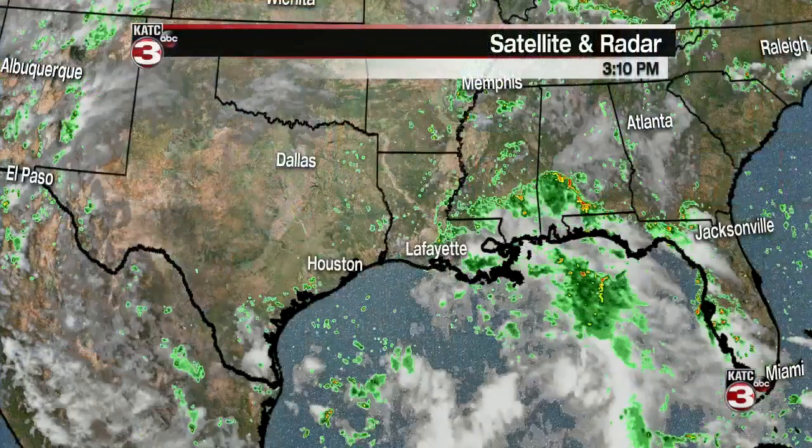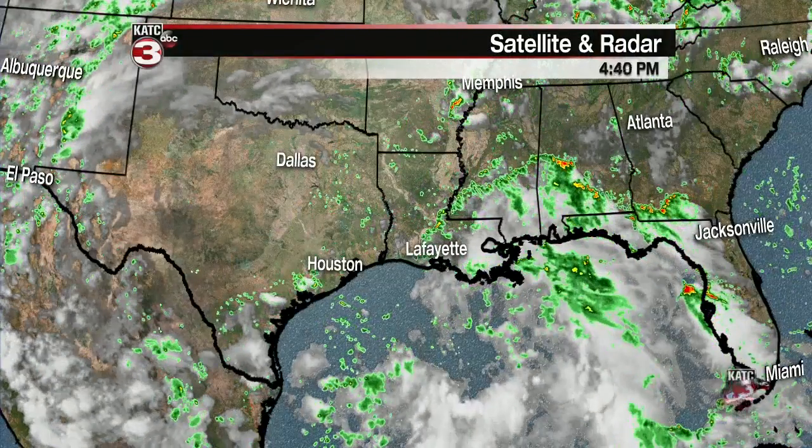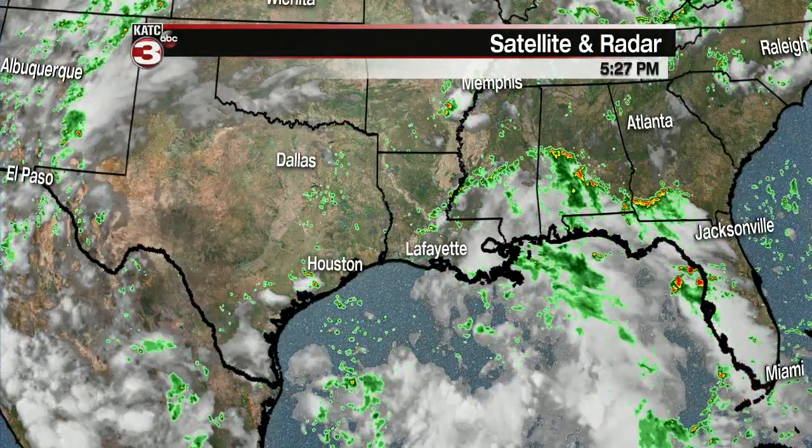Welcome back, everyone. Well, we've got a pretty busy weekend coming up, so let's get right to it. We will start with a look at the satellite and radar picture. It gives you a good idea of what we've got going on right now and what we will have going on coming up over the weekend.